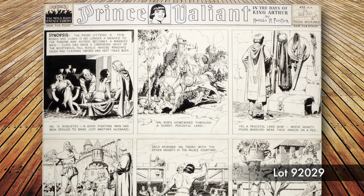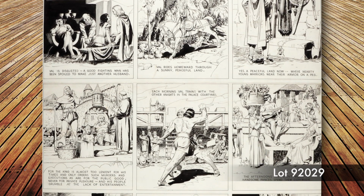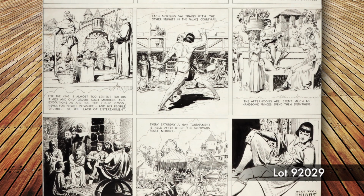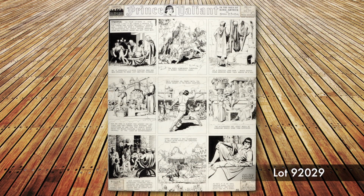Going back to the Golden Age, here's Hal Foster, Prince Valiant from 1939. We've had some great Vals over the years, but this is probably the best one we've offered to date. It's got all the elements you could want, and it needs to be seen in person almost because it's 26 by 34, very good size, and it's got incredible detail and just all the scenes you'd want to see.